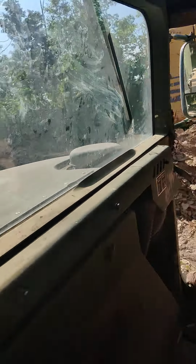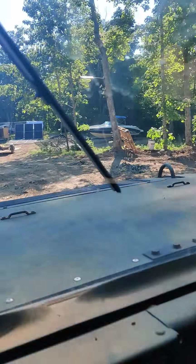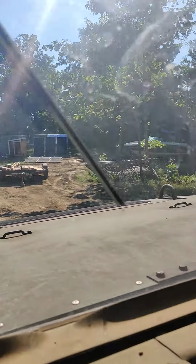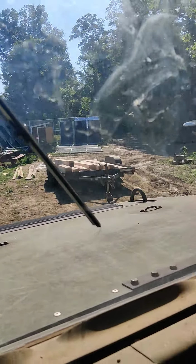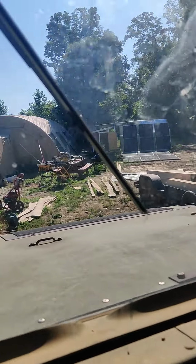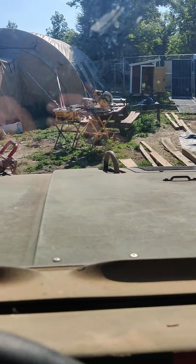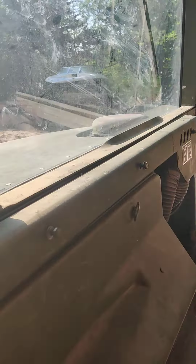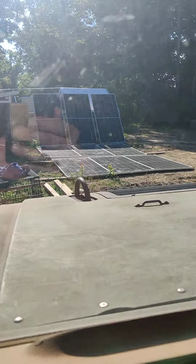Did I park that right where I can't get around it to get to the back? Son of a gun. Huh. I can't fit through any of it. Maybe I'll probably get through right there. Yeah. This is a good thing about having a Humvee. Watch that corner for me, babe.